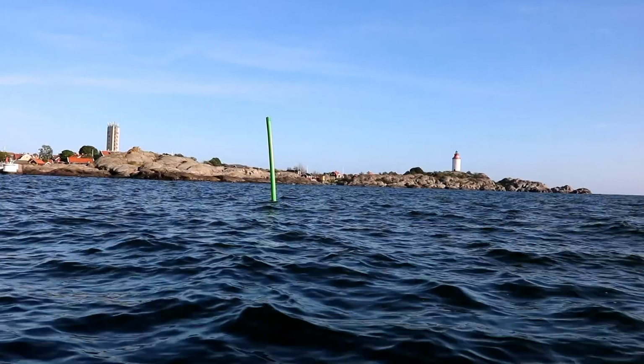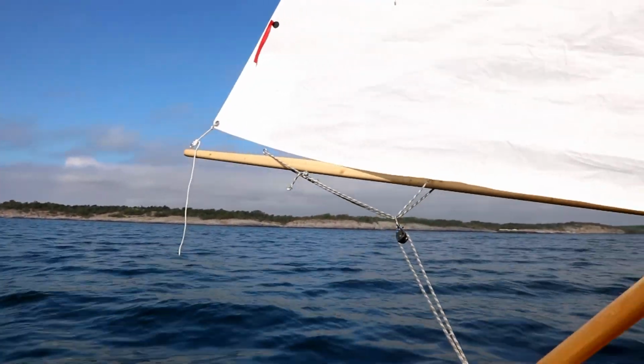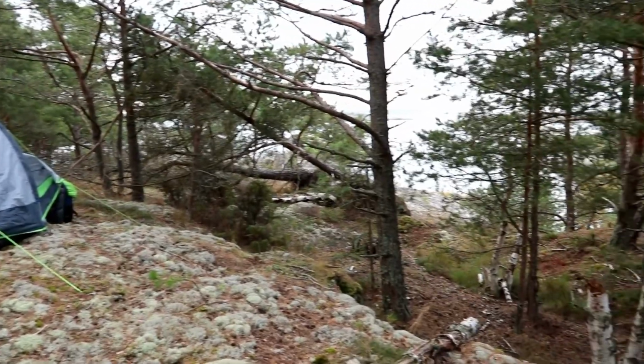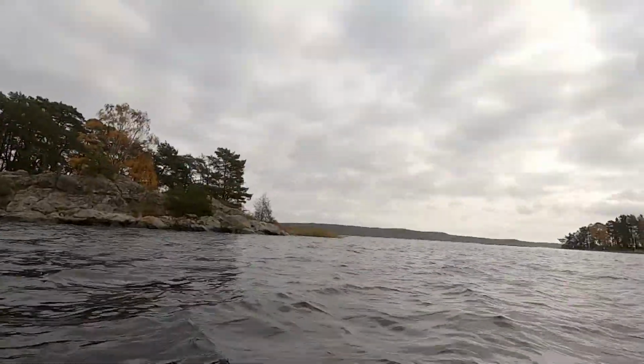Later in the summer I did my boat dream tour to Landsort, the oldest lighthouse in Sweden. I did a tour with my two daughters and spent the night in a tent on one of the islands close by. The sailing season ended with a solo sail on the sea.